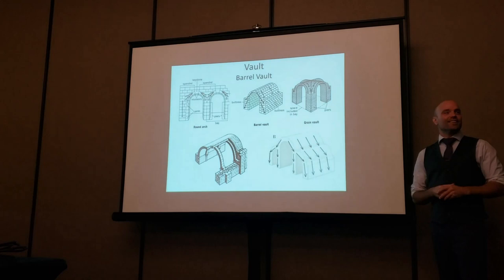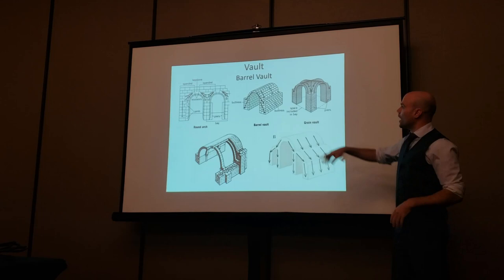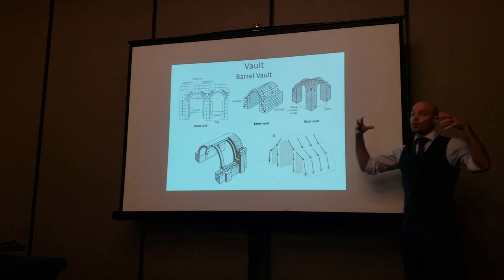Yeah, exactly. And so the Romans, if I take this semicircular archway and extrude it lengthwise, I'd create a barrel vault. Okay? Then let's say I take two of these barrel vaults and intersect them perpendicular to each other, I create a groin vault. And the groin vault makes a bigger span because most of the load was coming down into the piers now instead of into the walls.